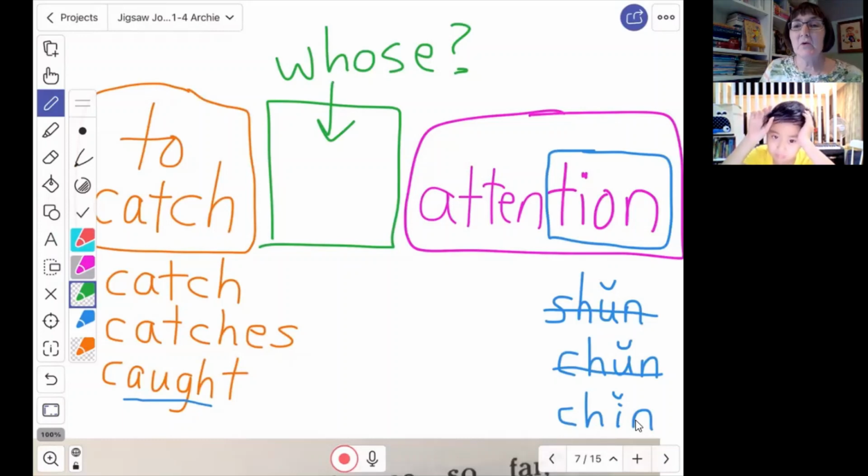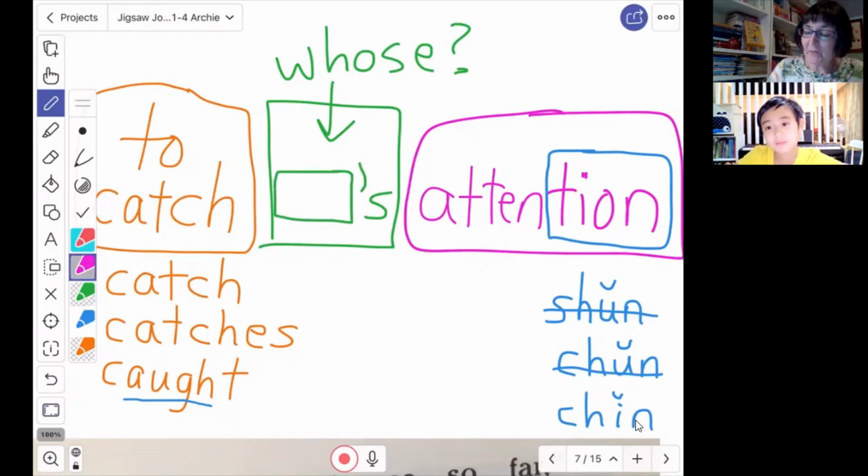So in the green box, whose attention are we trying to catch? Well, we could say that Kristen was trying to catch my attention. Or the student raising their hand was trying to catch the teacher's attention. Like, pick me, I know the answer. Hello, over here. Or if someone is outside trying to get a taxi, they might wave their hand and they're trying to catch the driver's attention. To catch someone's attention. So this word right here is probably going to have an apostrophe S at the end, and then the name of the person whose attention you are trying to get. And the verb that we use with this is catch.